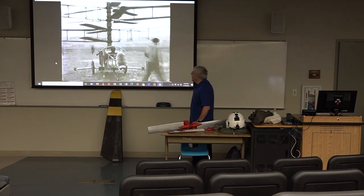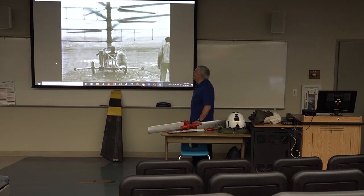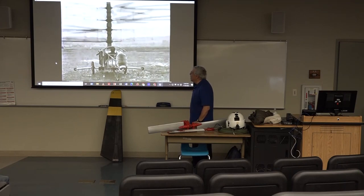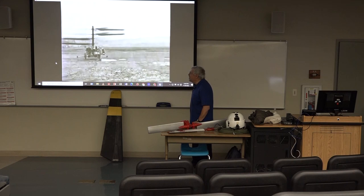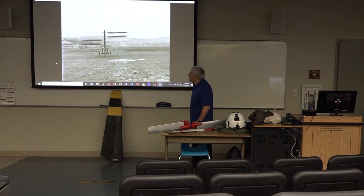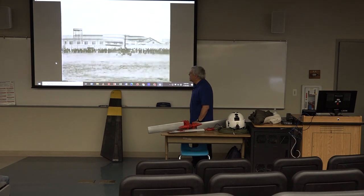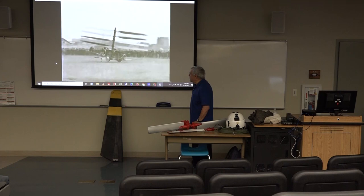This is an interesting one right here. So this is a coaxial helicopter biplane. So the blades are biplane wings. And he actually got up into the air and flew a bit of a distance. Again, the main issue was control. They're just not able to control it, even if they can get up off the ground.